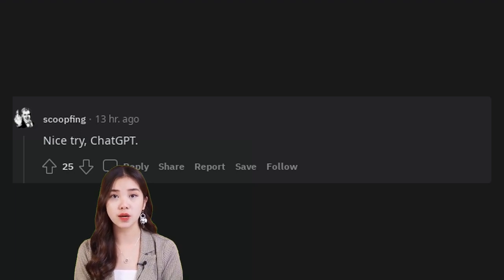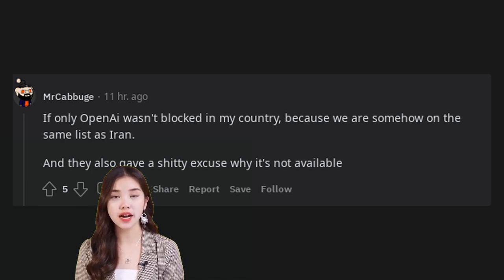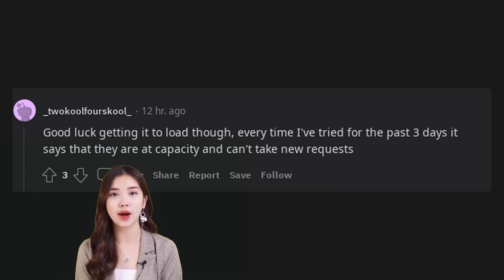Nice try, ChatGPT. If only OpenAI wasn't blocked in my country, because we are somehow on the same list as Iran. And they also gave a shitty excuse why it's not available. Good luck getting it to load though. Every time I've tried for the past 3 days, it says that they are at capacity and can't take new requests.